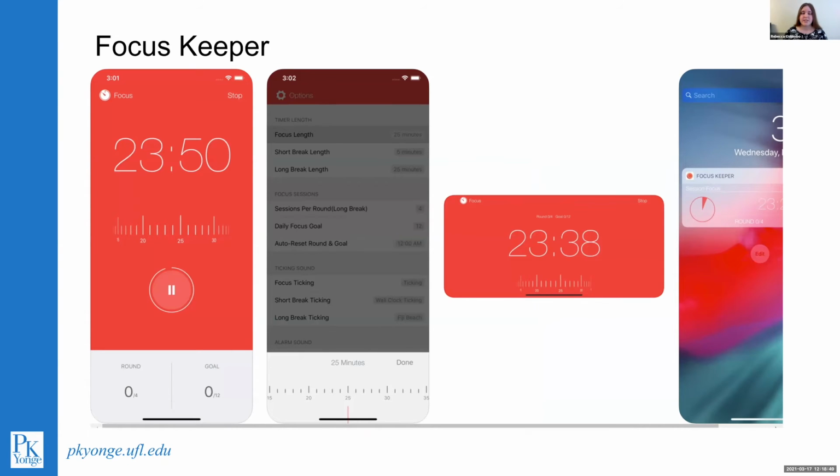So this is the Focus Keeper app. This is what it would look like. On the left is just showing you what the timer would look like if you had your phone open. The second picture is kind of hard to see because it's a little dark, but the example here is you set your focus length time for 25 minutes, and then you would get a short break for 5 minutes. So basically you would focus on your work for 25 minutes, and then a timer would go off. Then you get your break for 5 minutes. After that 5 minutes, you have to go back to work for 25 minutes. And then you can set it up so that if you do a rotation of that successfully every few times, you can get a longer break. And then on the end, it just shows you what it would look like if you locked your phone. It still shows you the timer.